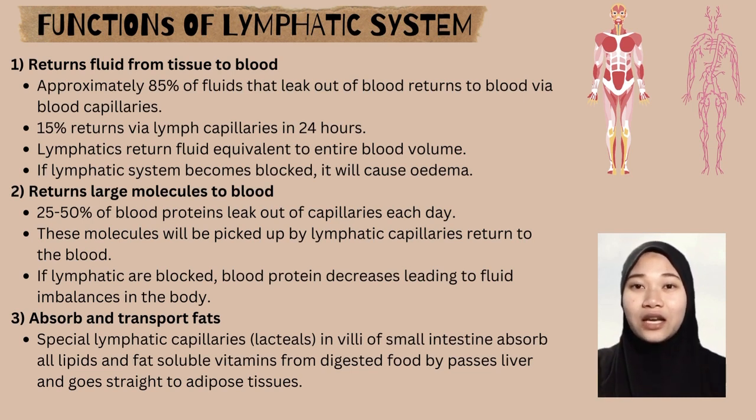Second, return large molecules to blood. 25 to 50% of blood proteins leak out of capillaries each day. These molecules will be picked up by lymphatic capillaries and returned to the blood. If lymphatics are blocked, blood protein decreases, leading to fluid imbalance in the body.